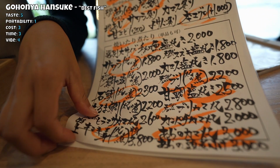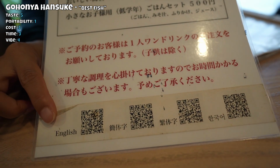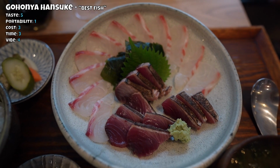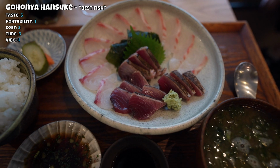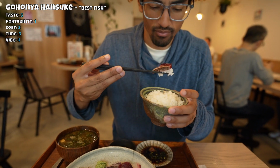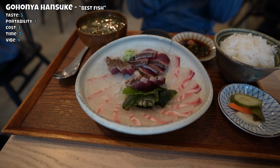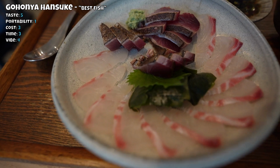If you worry about the language, Tenjin, they have English. You can just scan this. The easiest thing to order is the course, but I usually get the sashimi set where you can choose 2 types of fish for your meal. My recommendation is the katsuo sashimi, and I have paired it with Thai today. Definitely get the katsuo though. Has a great smokiness to it. The amount of fish they give is insane too. It's almost like the whole plate is full of fish.